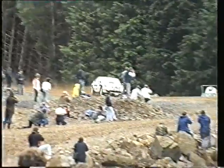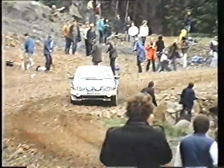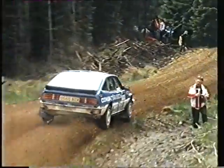As one Rover retires, another takes control. After a superb drive, Mike Stewart has been forced out with axle failure. So after an event fraught with mechanical problems, Tony Pond takes over Group A.